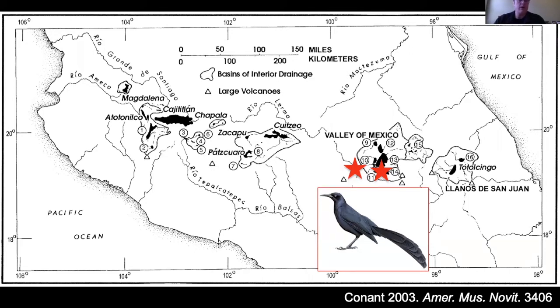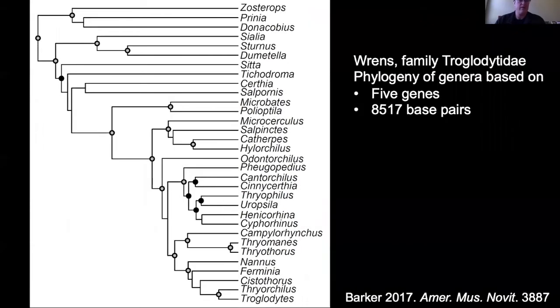Well, we've come a long way from the slender-billed grackle and its two known localities shown here in the Valley of Mexico and the Rio Lerma Valley. Although the plight of these marshes is dire, the species is already extinct. Does the avifauna of this region, and especially its evolutionary history, give us other reasons to worry about the future of these sites? The answer is, as you might imagine, yes.